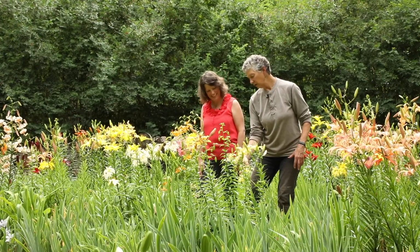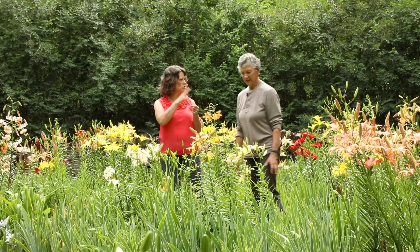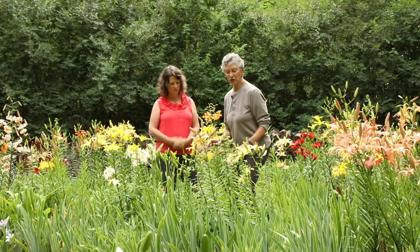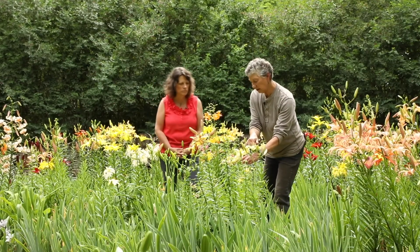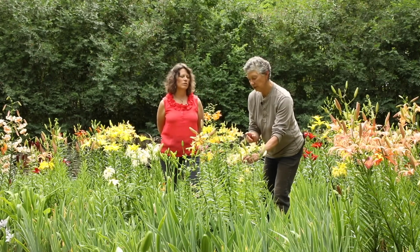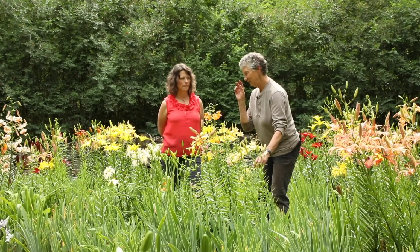So the pollen will leave a little orange. When you're doing cut flowers, do you usually cut those off? No, you don't worry about them. But if you put it into a show, for instance, if you look at this, you can see the pollen on the leaf, where you would want to brush it off before you put it into a show. Because you don't want pollen on the leaf for show.